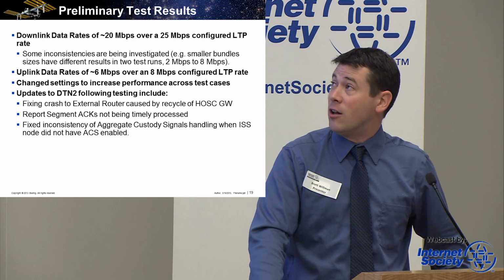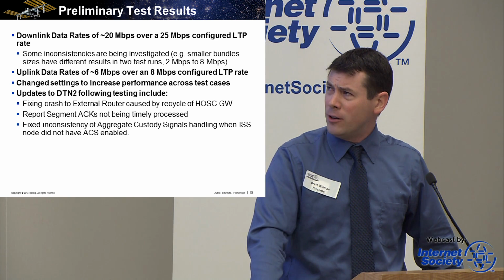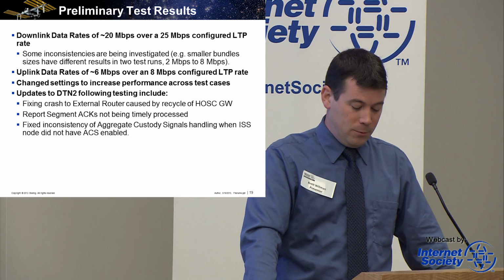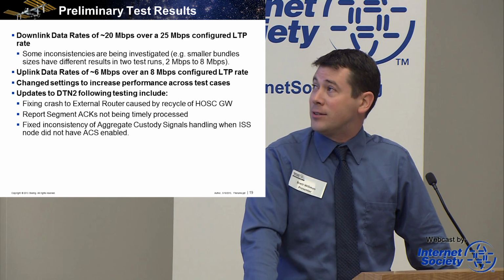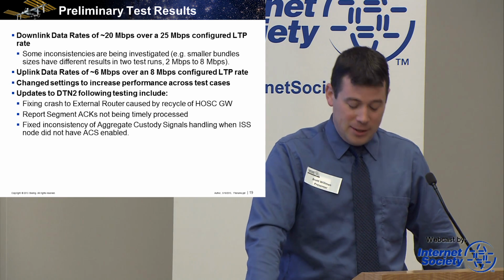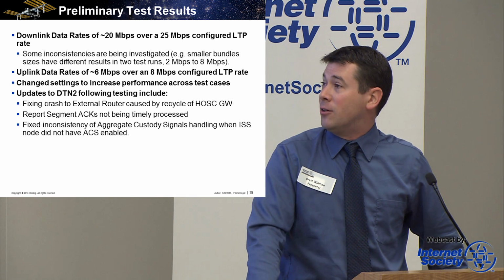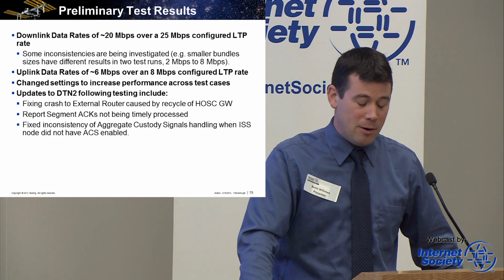We've changed the settings across all these tests to make sure that we can get the max bandwidth out of this. And we've also had updates to software. We've recoded, recompiled, and installed software based on what we've tested. We've fixed some crashing on the external router at the HOSC. Report segment ACKs were not being timely processed. We also noticed an inconsistency between the ION node and the DTN2 node in aggregate custody signal handling: the ISS node did not have ACS enabled, and there were inconsistencies on the DTN2 node, and we were able to fix that.